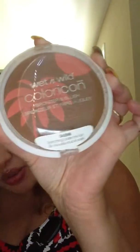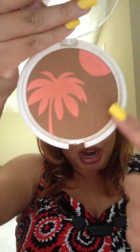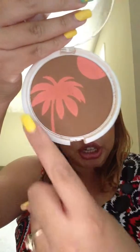But this was good. Okay, some more drugstore things that I've gotten recently. This next thing is the Wet n Wild Color Icon. This is a bronzer and a blush, in the shade Everything Under the Sun. And this is what it looks like. Basically the brown portion is supposed to be the bronzer, and the pink portion is the blush. You can mix these together, or you can do them separately.